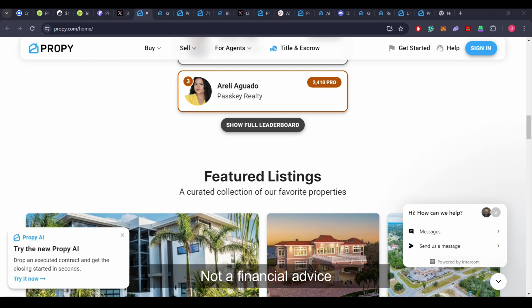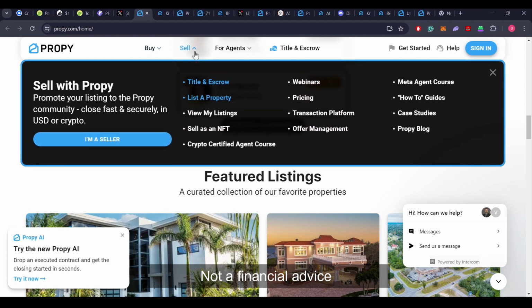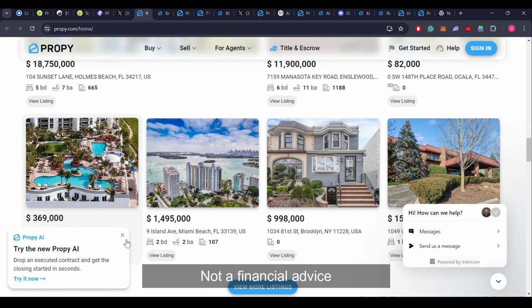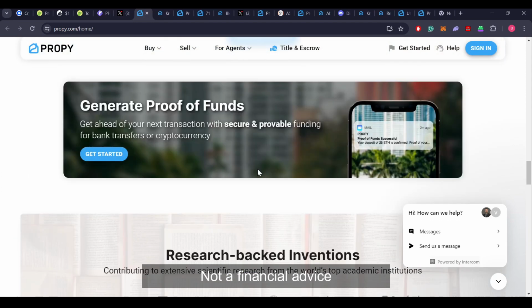So today we're looking at a project called Propy, or property, or whatever you call it. It is basically a real estate project built on top of blockchain. So users can actually buy and sell real estate. As you can see, there are a lot listed here. They can also use crypto transactions as well. So that is a big thing about this project.